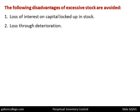There is also the possibility of loss through deterioration. Some items may be perishable, and they're stored in stock, and when they're acquired, they may not be of any use. They have deteriorated. Now, it depends on the type of materials we're talking about, and you can dream up examples for yourself here. But some items that go into the stores may not last, particularly say food items or some chemical items. It may deteriorate over time. So holding a lot of it is not a good idea.